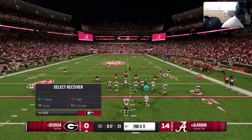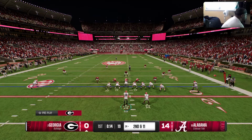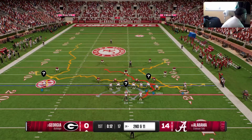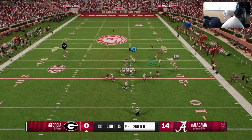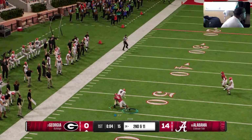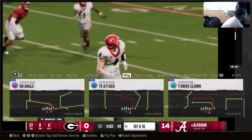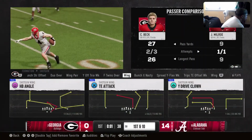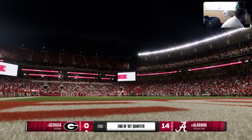Didn't get much done on that first play of the drive. It's 2nd and 11. Looking to throw, it's back. Shoots it to the left. All kinds of room to throw that one in there. And they give him enough for the first down. They'll move the chains, and let's see if they can snap it one more time here in the first.